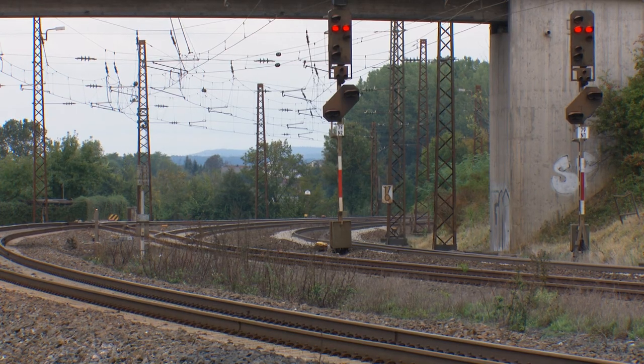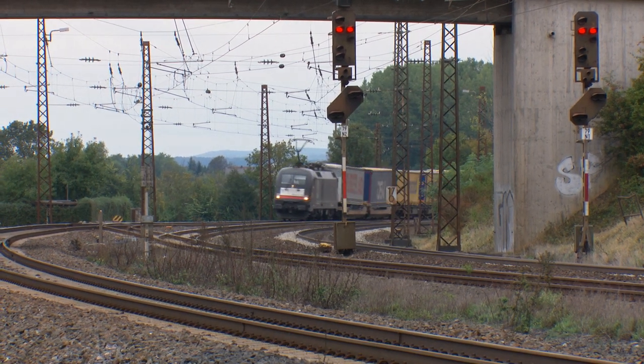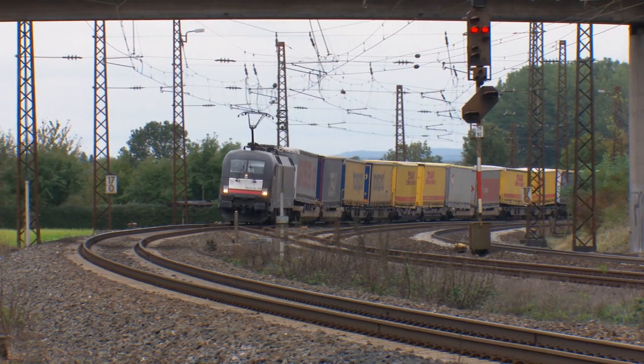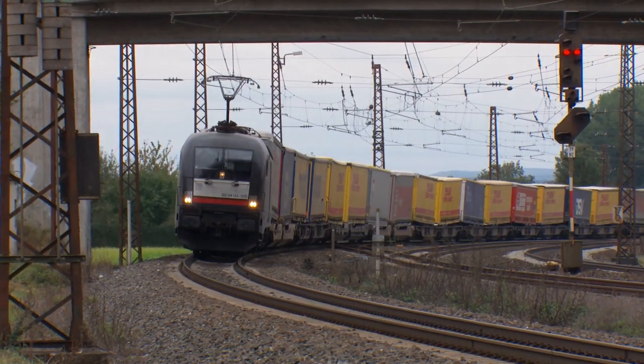The trains were coming at us almost continuously. No sooner had 152033 headed north than we had ES64U2035 heading south, with train DGS40579 from Gothenburg to Verona.